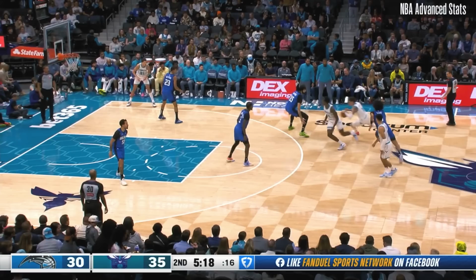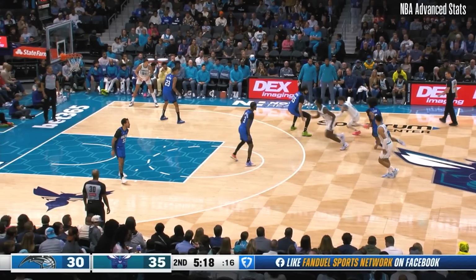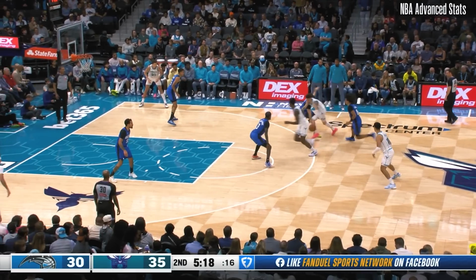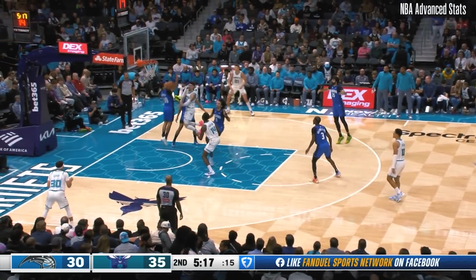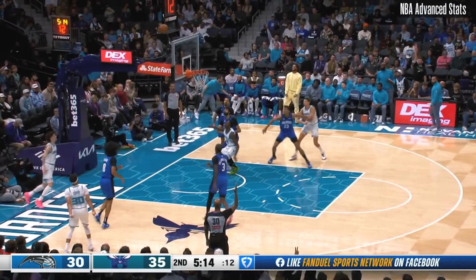This is going to be a touch zoom action, and Bitadze is going to overplay LaMelo coming off the screen to prevent the right side drive. And LaMelo manages to shift the ball to his other hand so that he can go up the middle, prompting both corner defenders to collapse on him, leaving an open Seth Curry in the corner, and LaMelo rifles it to him for 3.